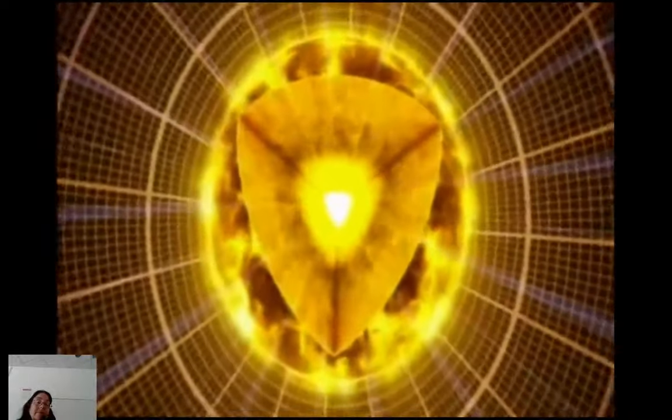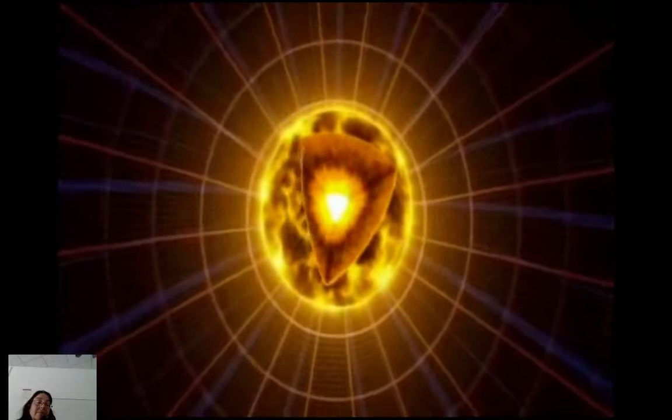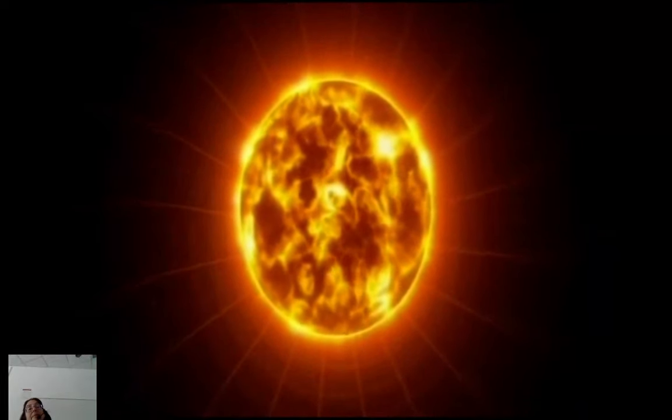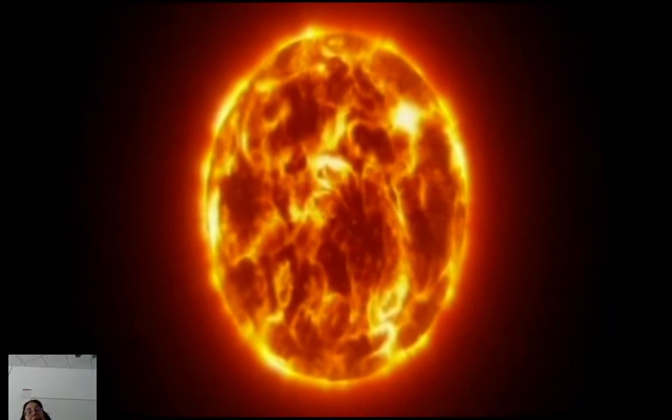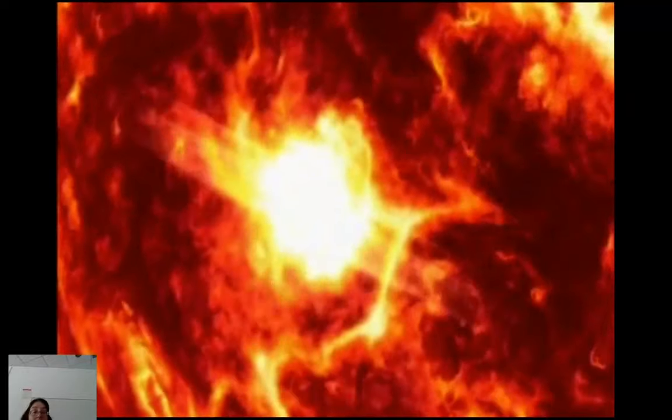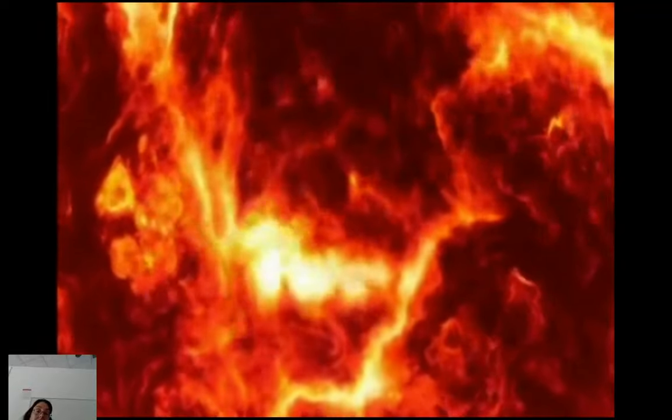But fusion fights back, heating the star's outer layers. When you heat up a gas, it expands. And so the sun will actually expand up. Instead of being a million miles across like it is now, it'll swell up until it's about 100 million miles across. Our sun will become a red giant.